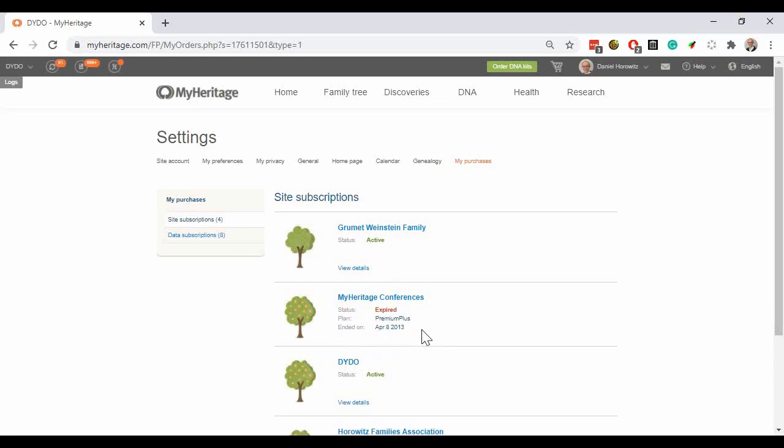Okay, so Petriva, that answers your question. Meaning, so Daniel, just to confirm, she would still have access to her tree even if her account expires. Meaning she can view it, she just doesn't make changes to it. Is that right?